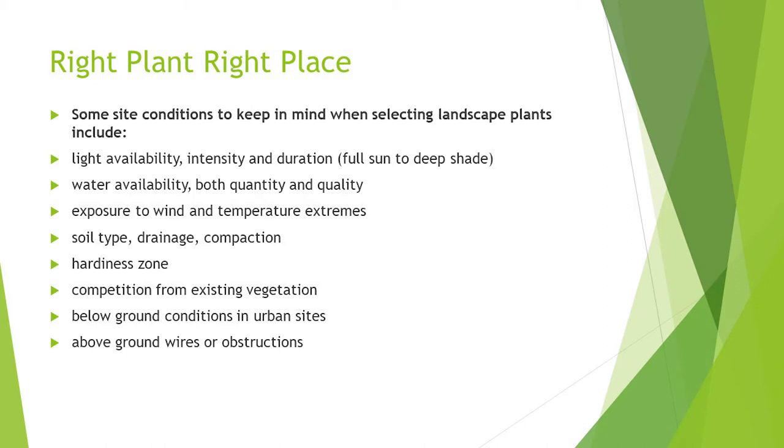Competition from existing vegetation. The part of the plant that you see is not competing, but the part of the plant underground is looking for nutrients in the soil and water and air in the soil. So those roots are headed out. Usually they go to the drip line from the green area of the plant, but they're competing with all the plants around them for those very same nutrients. Be aware of that when you put that plant in the ground.